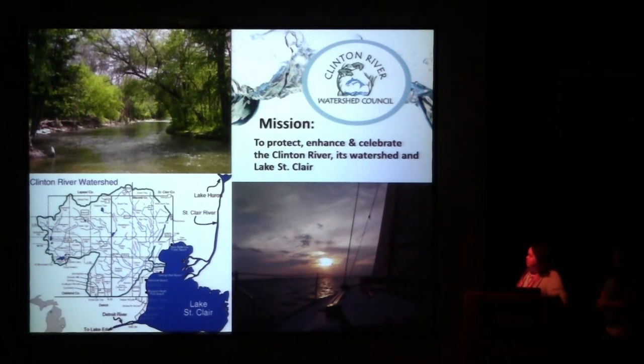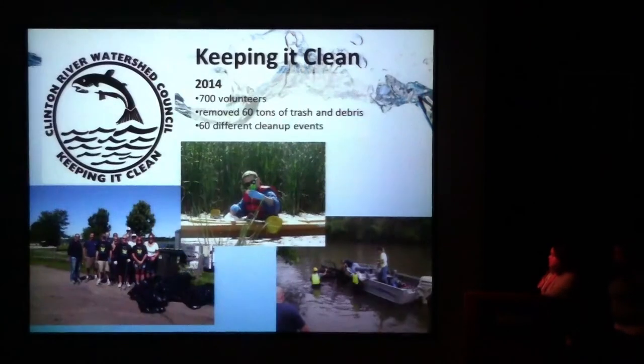Our major tributaries are the North Branch of the Clinton River and Stony Creek, which has some cold water streams in it. Our major cold water body is Paint Creek, which is 16 miles long, and it has a natural reproducing trout population. Then the main branch of the river, like I said, goes 81 and a half miles out to Lake St. Clair. So we work within those 63 communities, and we also work with an additional 9 communities that drain into Lake St. Clair. Now we've expanded our mission to include the top of Anchor Bay, so we're working in communities such as New Baltimore, New Haven, and Chesterfield Township as well. Then I'm going to turn over to Amanda, who's going to talk about our cleanup programs. So we have a couple.